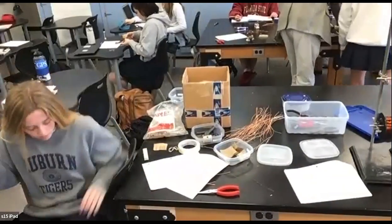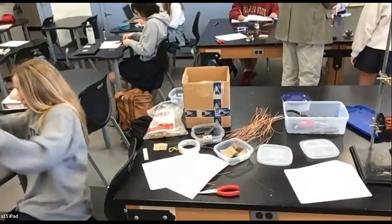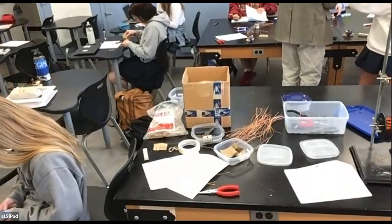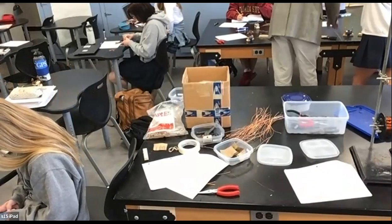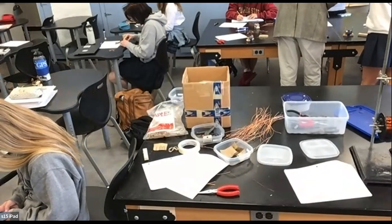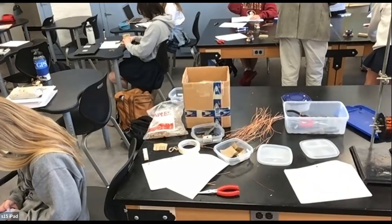Okay, if it's getting hot, that means that electricity is running through this. So that means you've got really good contact. So that's yeah, I think that's a high spread of water. Oh, yes! Right, that's what I've been working on for the last 30 minutes.